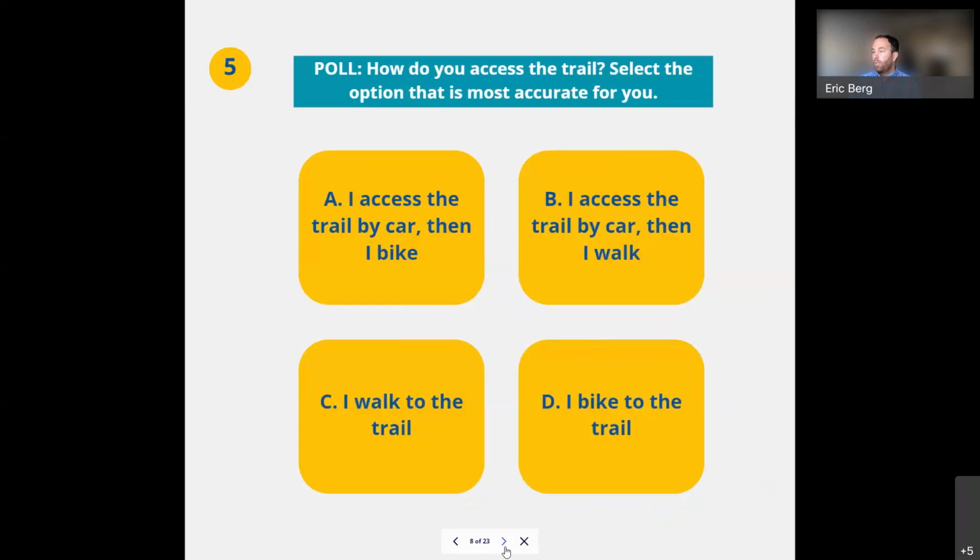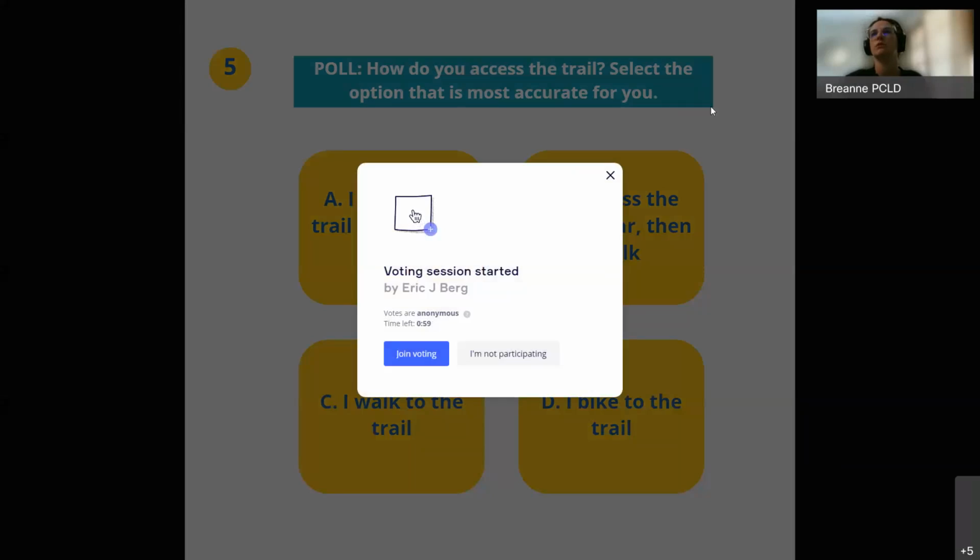So with that, we're going to move on to our poll, which is under number 5. I'll bring everybody over and Brianne's going to cue it up. Yes, so we want to know how do you access the trail? We want you to select the option that's the most true or accurate for you, the one that you use the most.